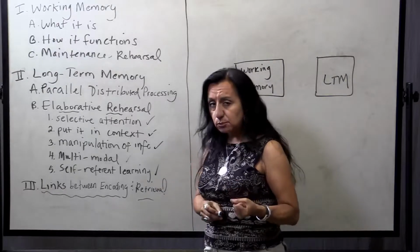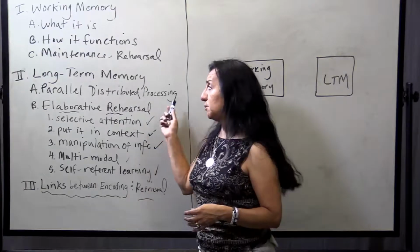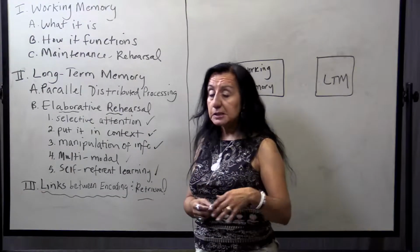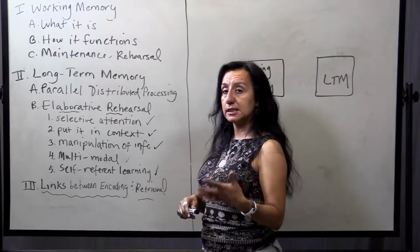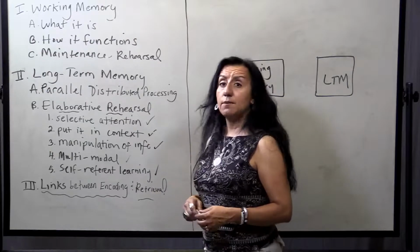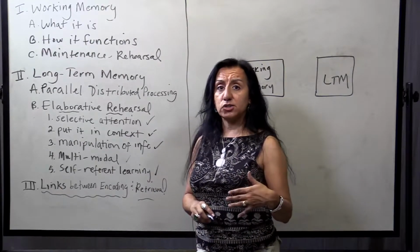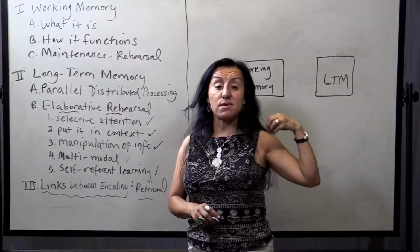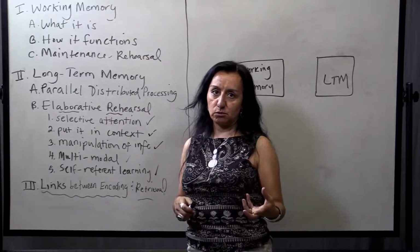If we want to actually keep things, make them usable, and build on previous knowledge, we're going to have to use what's called parallel distributive processing, which is very different than what many of us use when we are learning and trying to study and apply things. And then we're going to talk about strategies related to that. So elaborative rehearsal, right? What kind of strategies are actually going to help us get things into long-term memory and make them effective, so that we are really streamlined, effective information processors.